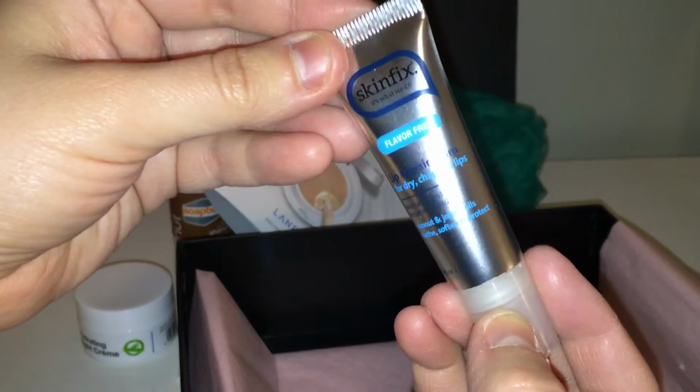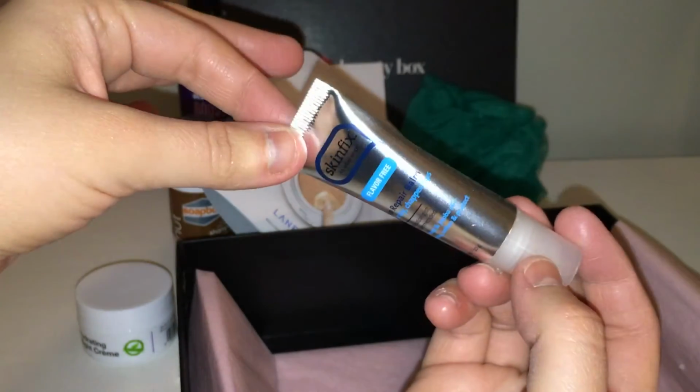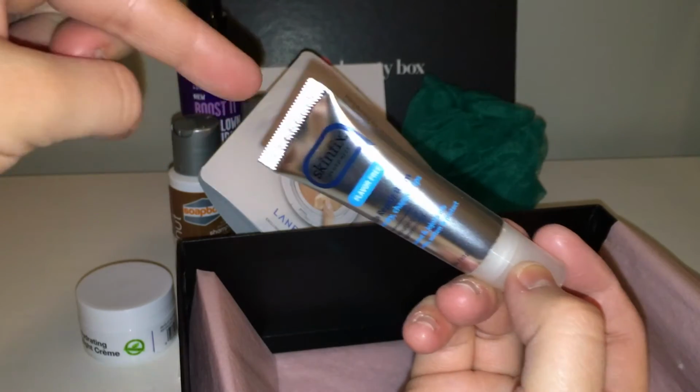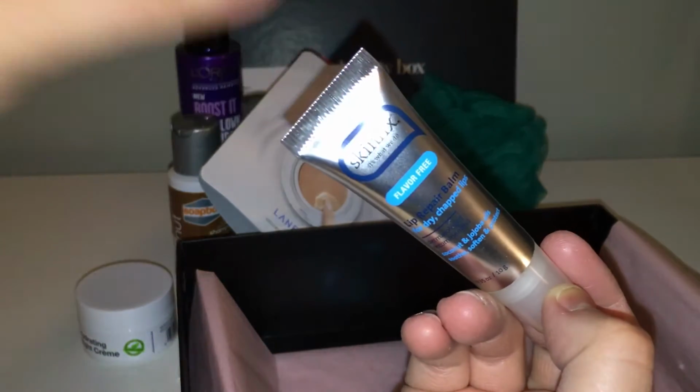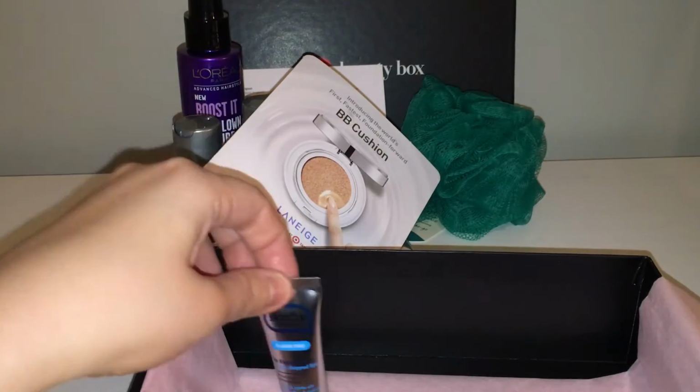You get the Lip Repair Balm. Now, I've been using a lot of liquid lipsticks in my What's Free Wednesdays, and just in general, I'm really addicted to liquid lipsticks. So this will be a good repair for that. I've also heard great things about Skin Fix, so I'm excited to try that. That is everything that comes in the Target Beauty Box.